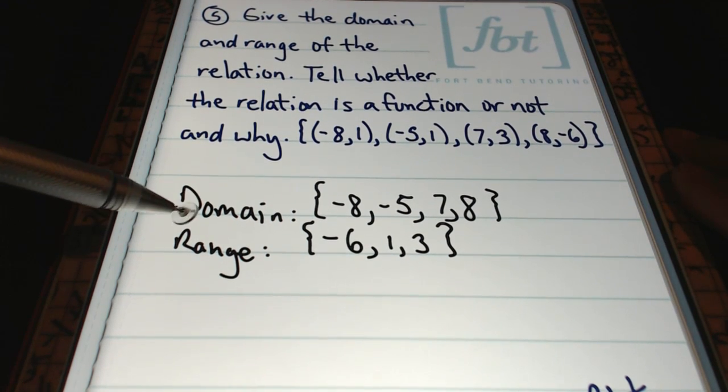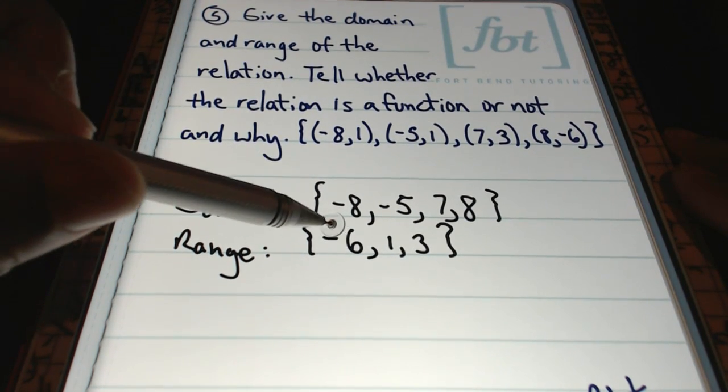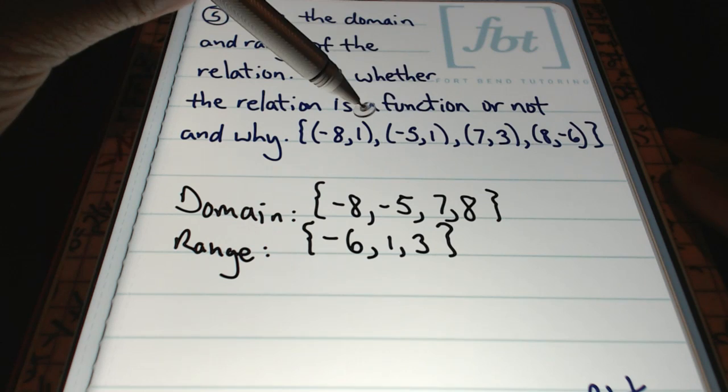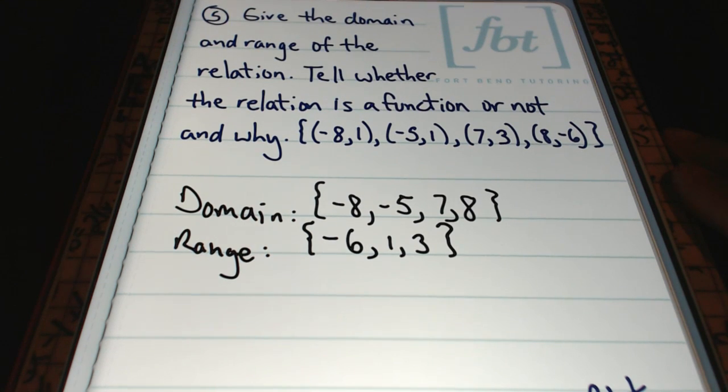Guys, the y values for this relation are -6, 1, and 3. So there it is. That's all you need to write. Even though we had 1 repeated as a y value, it doesn't matter at all. You just write it one time. Don't write it more than one time. I will find you. Don't do it.